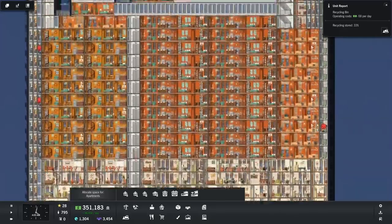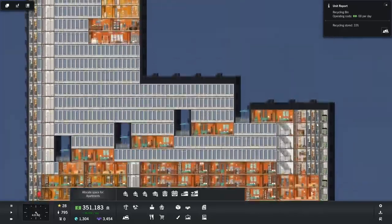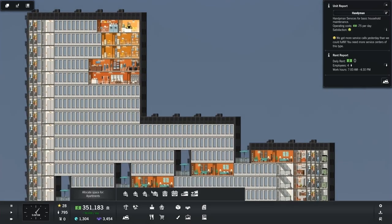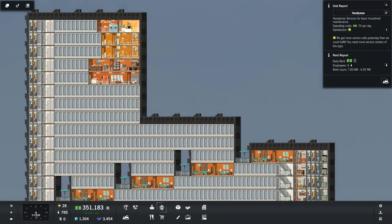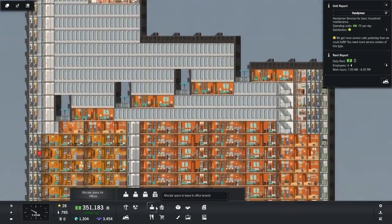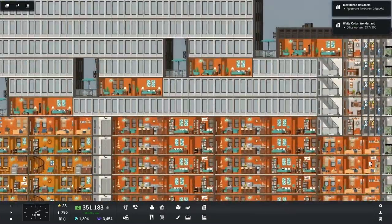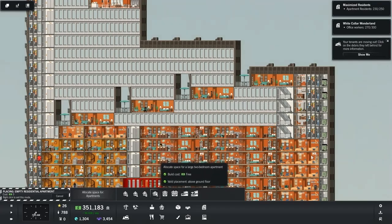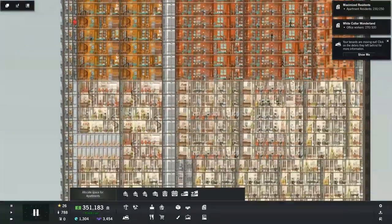Okay, and we already need another handyman. Wow. Already, but we actually can fill this up a little bit more if we wanted to. God damn it, you sons of bitches.